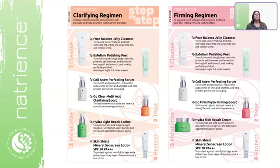And you can see here between these two regimens, we're recommending Hydra-Lite as your moisturizer on the clarifying regimen, typically because if you've got some problems with blemishes, then your skin might be more on the combination to oily side. So there you would use the Hydra-Lite Repair Lotion. On the firming regimen, that's probably for a more mature skin type, which typically is going to be a little bit drier skin. So we have the Hydra-Rich Repair Cream there.